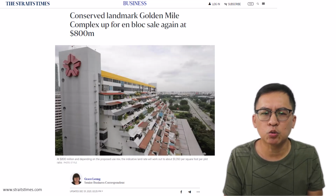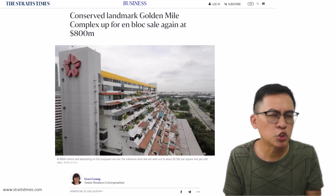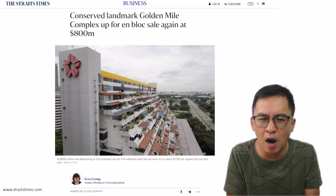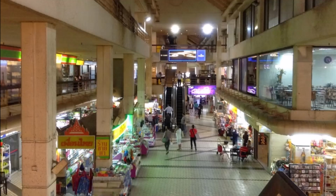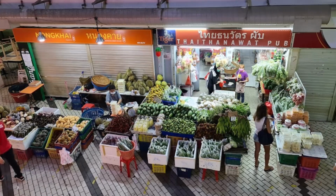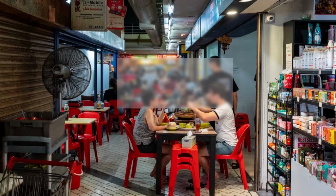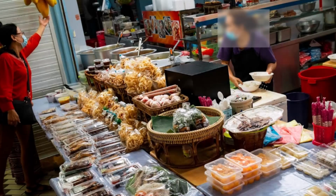When Golden Mile Complex was put up for sale through an en bloc sale, Singaporeans raised their concern once again. The media talked about it, the built environment community spoke about it. The general public who used to patronize this haphazard place through food and shopping can resonate with it very well. It is kind of messy, but frankly speaking, we love it. We love the untidiness. We love the great Thai food to the music blasting from all around. It was a unique place not only for Singaporeans but also for the Thai people and the many migrant workers who visit it daily.